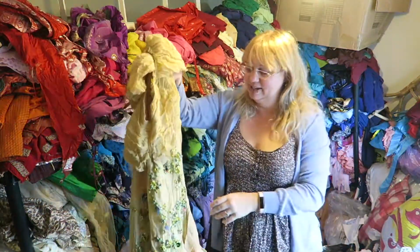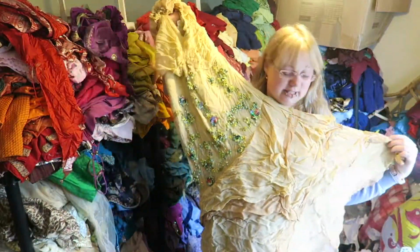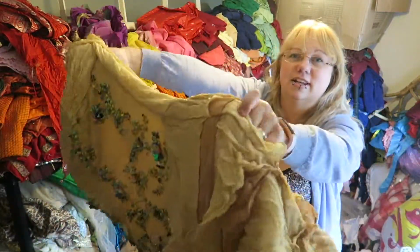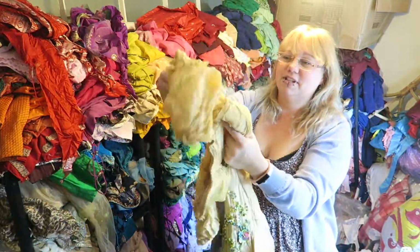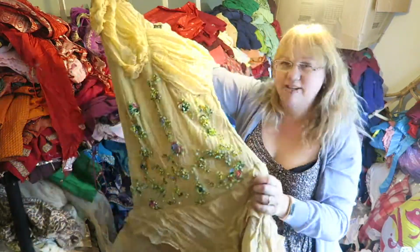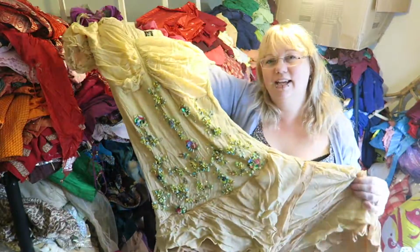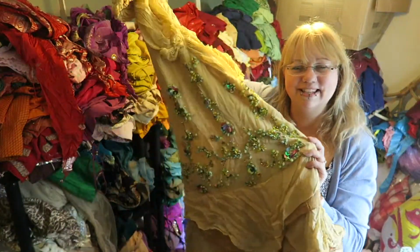To do with something like this, because on the one hand it's beautiful. I love the skirt, I love the, can you see all the layers in the skirt? It's beautiful. I love the chiffon sleeves and the design of the top bit, and then you've got this sort of slightly hideous beading on it. That's definitely one that I'm going to have to think about.